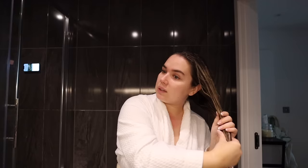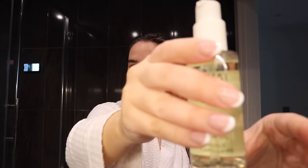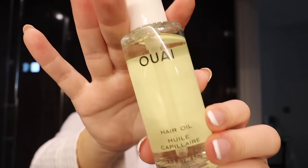I've been using that for ages, literally for years I've been buying that, and I'll just work it through the ends. Then I'll use the Way hair oil. This smells insane. I like to put this on when it's wet. I just feel like it feels sleeker. So I just do a couple pumps of that. And this I will just put on the ends.